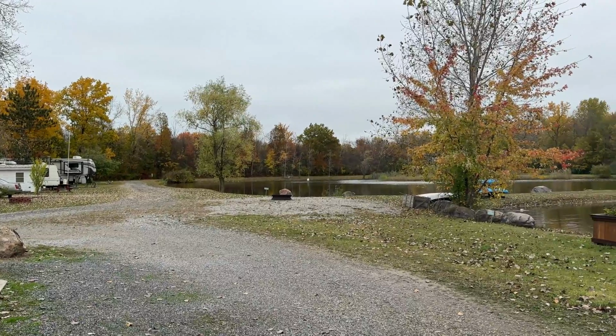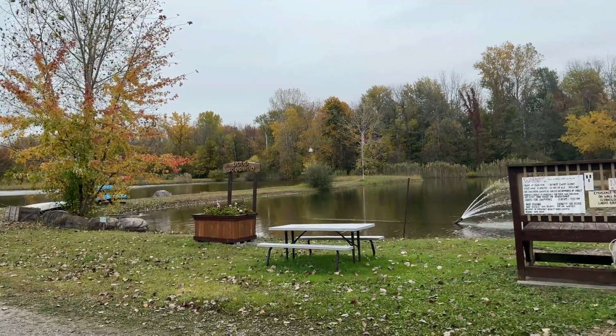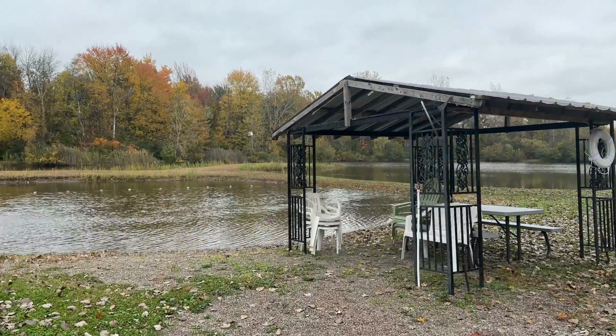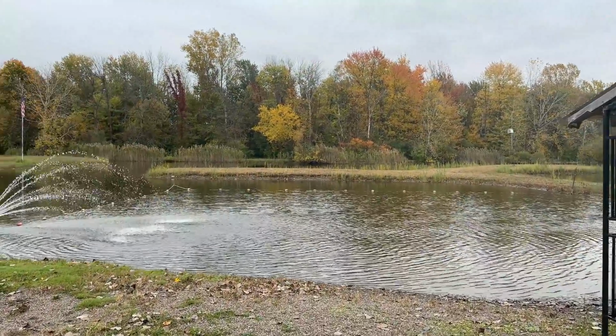Here's the lake. Also, swimming area you're coming to here. No swimming alone. Yeah, no fishing. So here's a place for you to sit in the shade while your kids are swimming in the lake. It also says no diving.